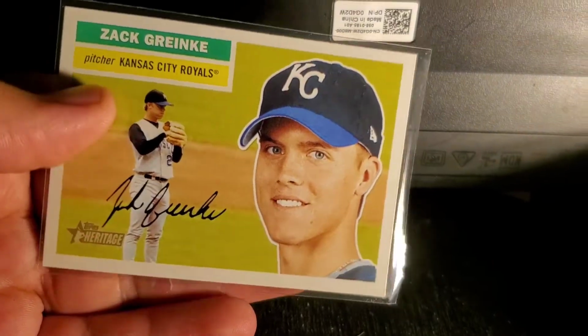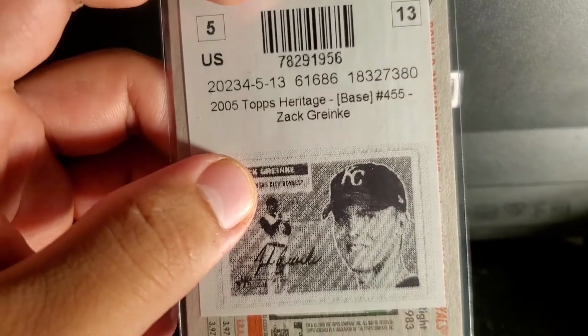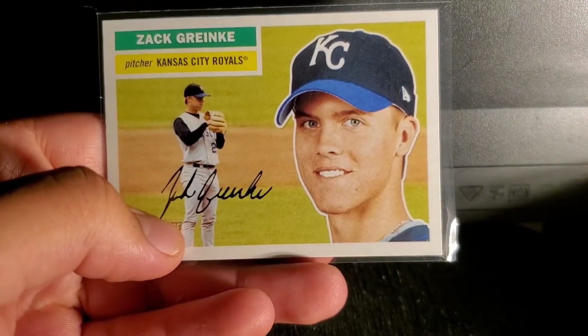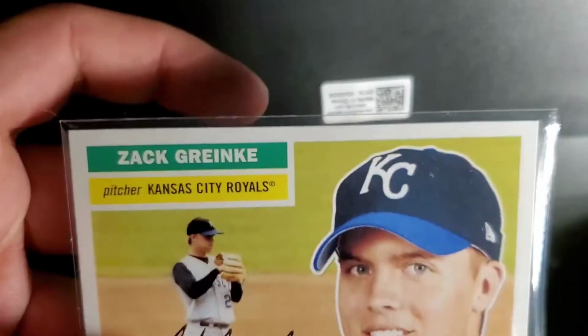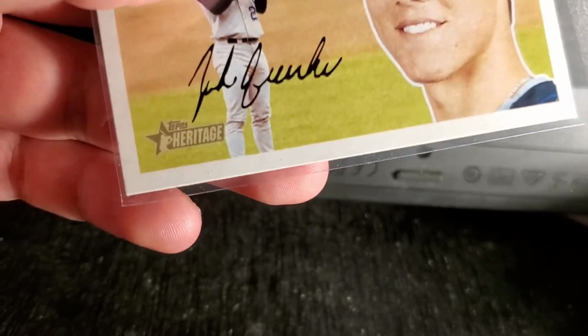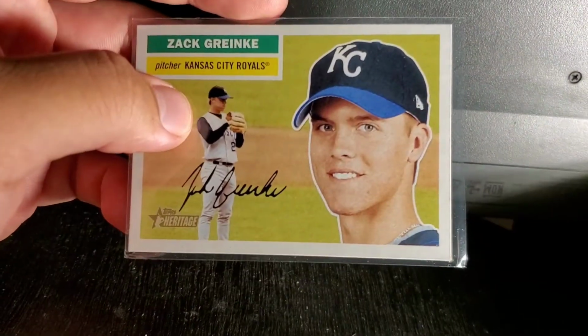Here's a Zach Greinke Topps Heritage. This is from 2004. Actually, it's 2005. So I don't think it is his rookie card, but it's in his early years. So I kind of liked it, and the condition looked very good in the pictures. And in person, it looks pretty decent. I think it was $5.88 for that card, if I remember correctly.